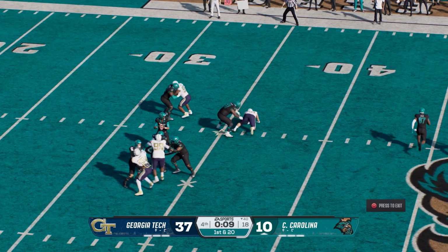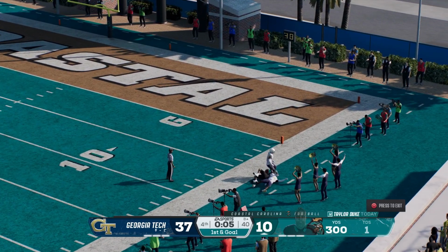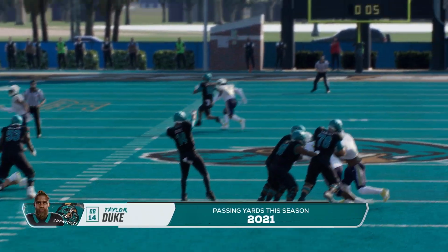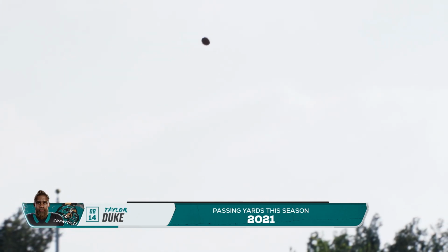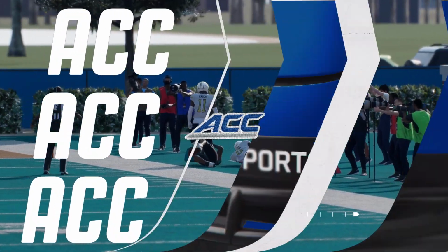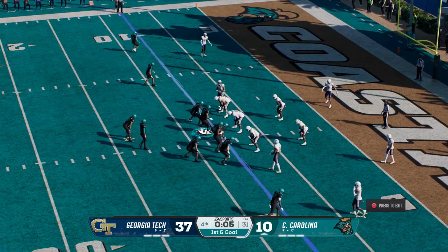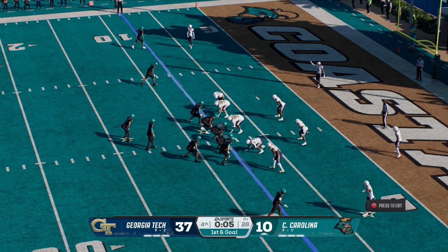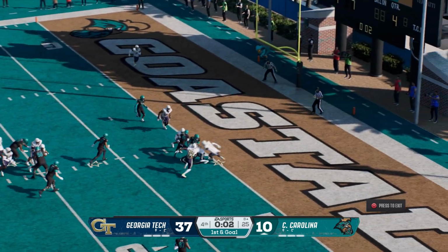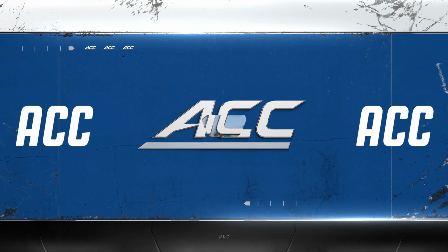Takes a snap, wants to throw. He's taking a deep shot late in the game. A sensational grab down the field there as they try to at least put a positive spin on the end of this game. And that's another Chanticleer. And here we go. Final play of the game right here. He's looking to throw. Looking for the goal line. They make the stop and the clock strikes 0, and that will do it for this one.